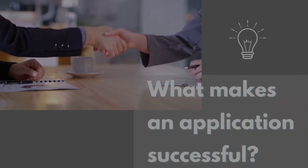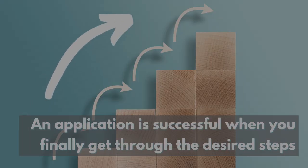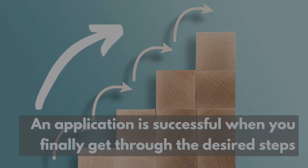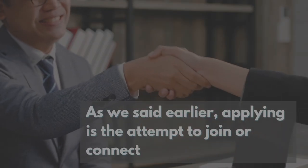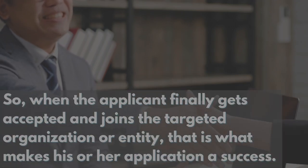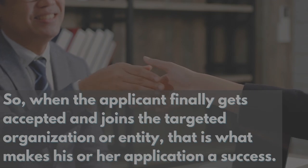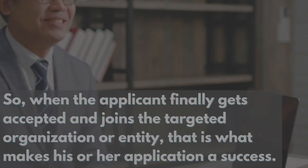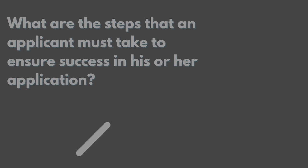So, what makes an application successful? An application is successful when you finally get through the desired steps. As we said earlier, applying is the attempt to join or connect. So, when the applicant finally gets accepted, and joins the targeted organization or entity, that is what makes his or her application a success. What are the steps that an applicant must take to ensure success in his or her application?